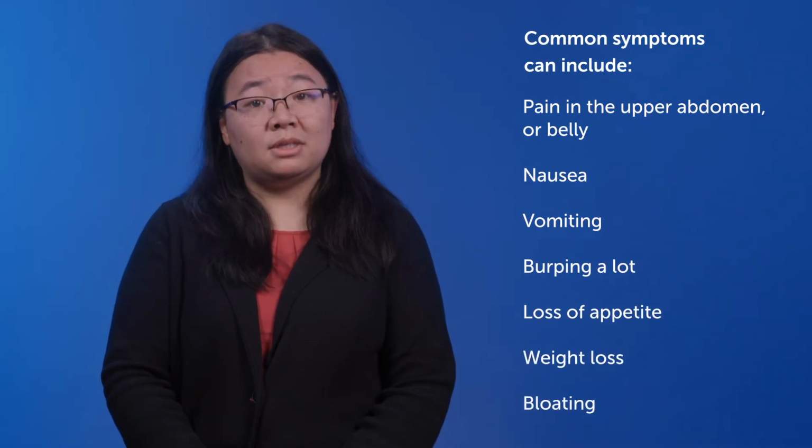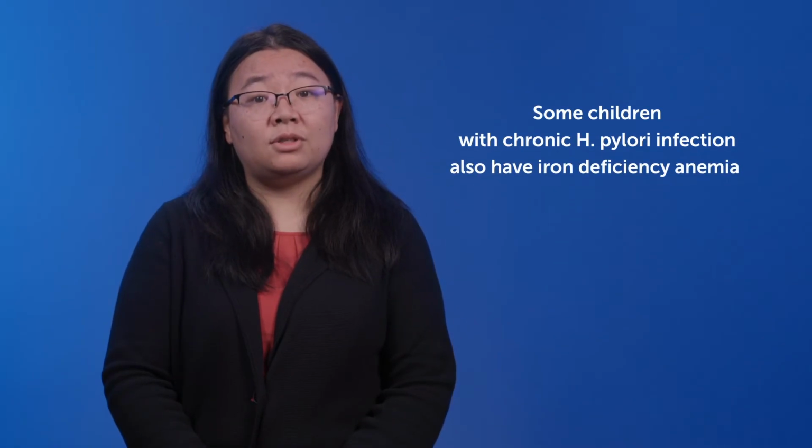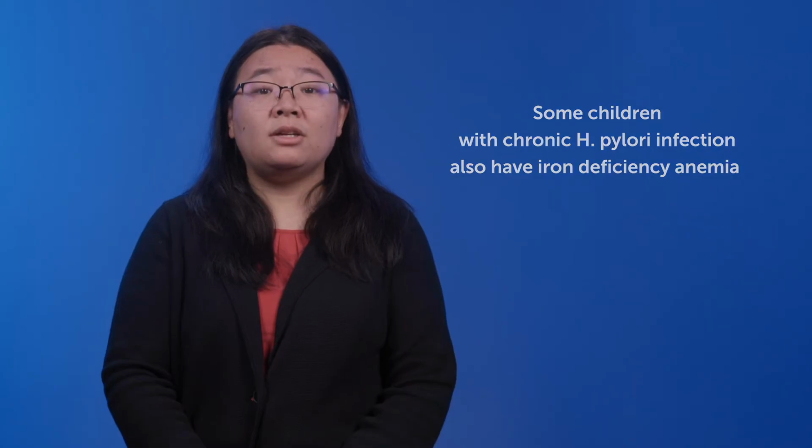More severe symptoms can occur if a bleeding ulcer develops. If an ulcer bleeds, your vomit may be bloody or look like coffee grounds, and may also lead to bloody stools or poop that looks like black tar. If left untreated, an ulcer may create a hole in the wall of the digestive tract called a perforation. Some children with chronic H. pylori infection also have iron deficiency anemia, which means that you don't have enough iron in your blood.